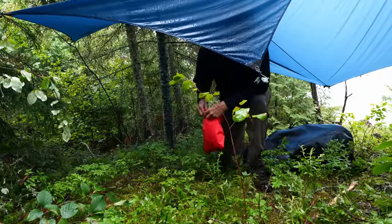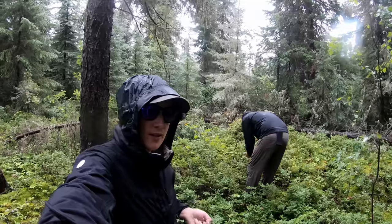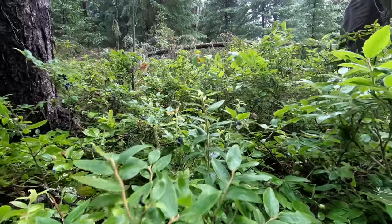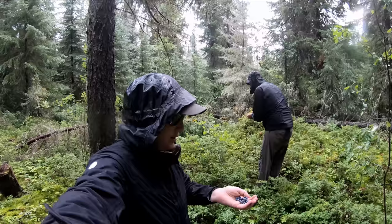There's a nice berry patch in behind our campsite. So this morning after breakfast, we decided to do a little bit of harvesting and have a snack before we take off for the day. And they're all nice and dewy from the rain. Quite the treat.